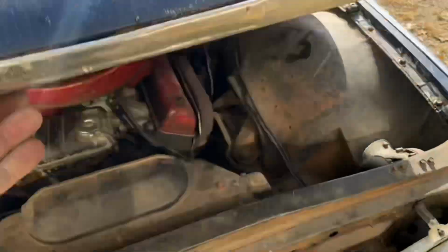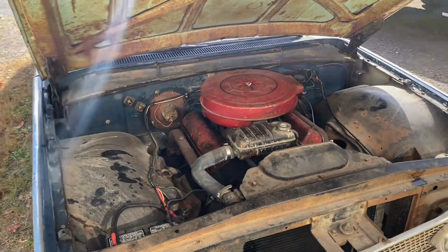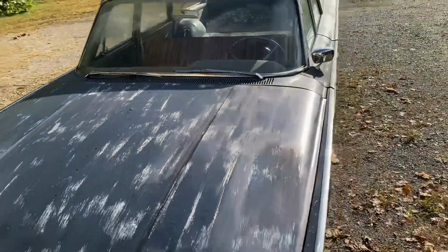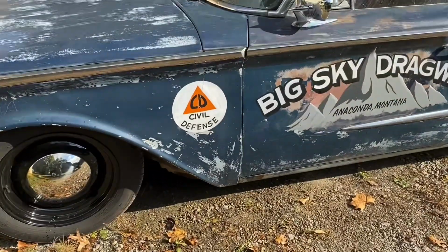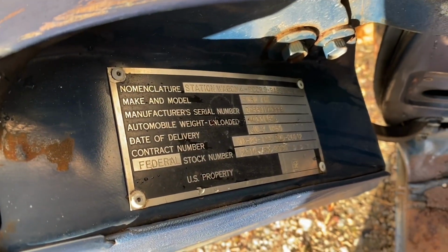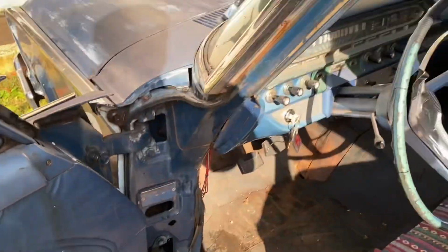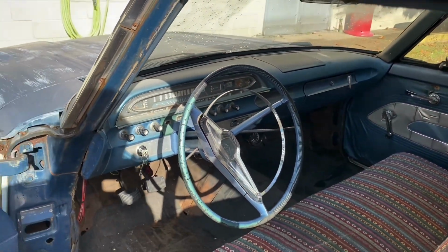It's got a 292 Y-block in it, and it runs pretty good. But the interesting thing about this car, in 1959, it was ordered by the US military for the civil defense. So it has a lot of weird stuff going on with it. And the cool thing is I've got the original data plate where the US government owned it. And it has all Edsel dash trim, because I guess Ford was just trying to clear that stuff out.